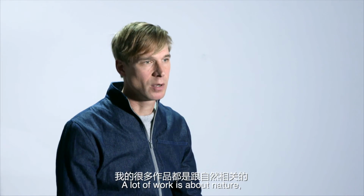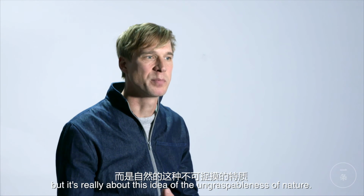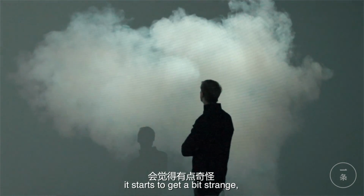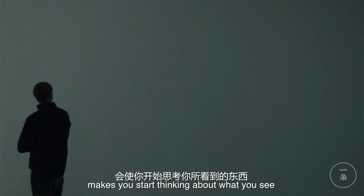A lot of my work is about nature, but I'm not really interested in nature itself. It's really about this idea of the ungraspableness of nature. If you take a natural aspect and you put it inside an unnatural context, it starts to get a bit strange. That feeling of uncomfortableness makes you start thinking about what you see and what am I looking at.